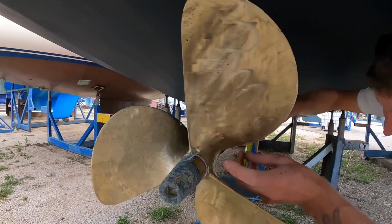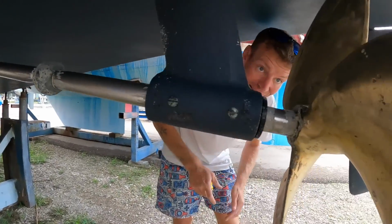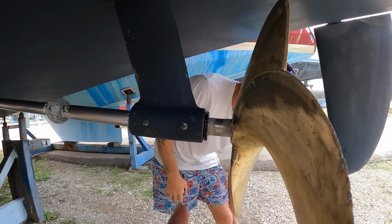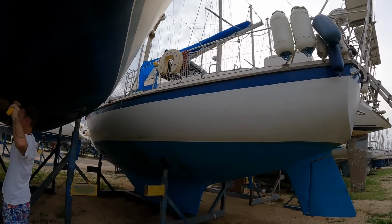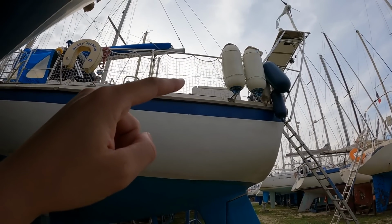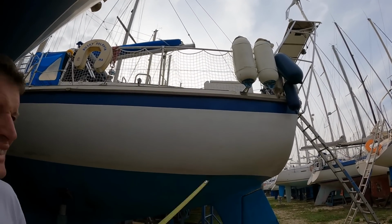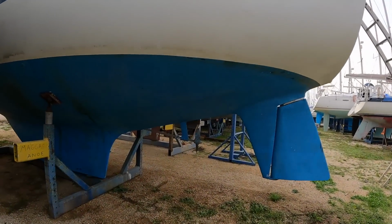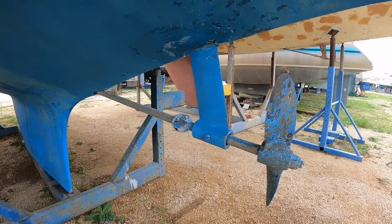Ooh, very clean prop. On that I got 40 mil again. 40 is one. There it is. That is Jack's boat. Captain Jack. And that box in the back is the one that we took off our boat, and he's really happy with it. So here he's got a massive gap. Yeah, he's got a big gap.